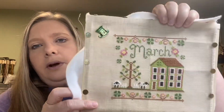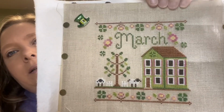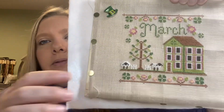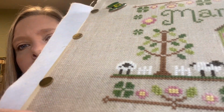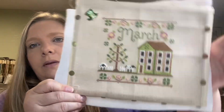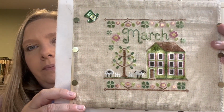And I used all the called for colors except for the green. I used a couple of Color and Cotton greens that I had in my stash that were close to the called for. And the other thing I changed was, I don't know if you'll be able to see it, but the little sheep I did in Whisper thread, so they're fuzzy. I did try to stay true to the color scheme, but try to use some things from my stash. So that was a finish.